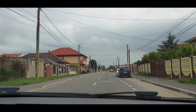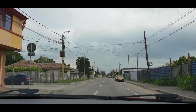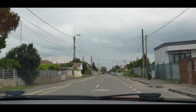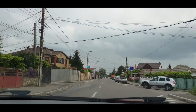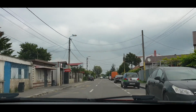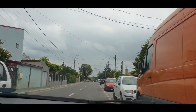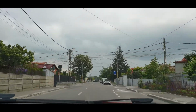Like 10 years ago or 20 years ago, the houses were really cheap. I think $30,000. Yes, the land value was very low. But now the prices have increased a lot. Because of the development of that Tomis Plus on the other side, the prices have also risen up this side. You can see it's not so crowded, it's really peaceful.